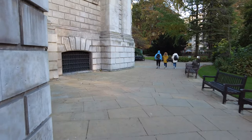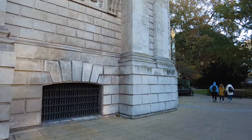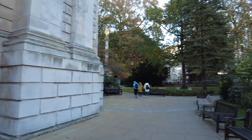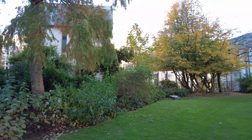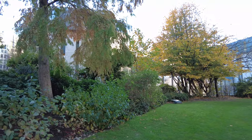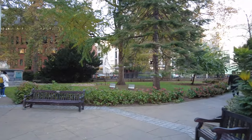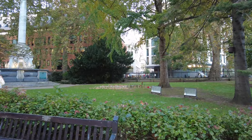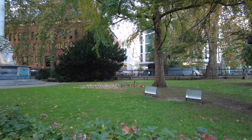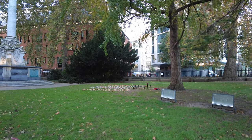So we're now at the very back of St Paul's Cathedral, about halfway round, I suppose, or just over halfway round. Nice gardens here. There seems to be some school as well over here. I hear children playing. Over here we have a memorial with the red poppies on the ground.